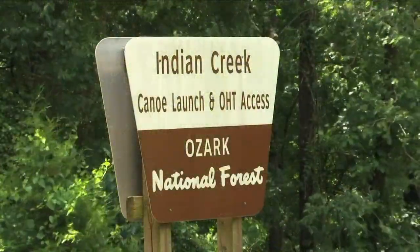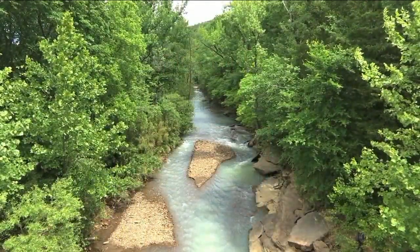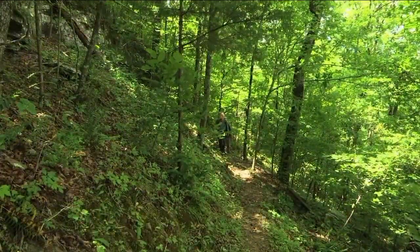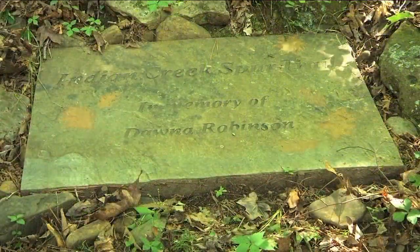Access to the Marinoni Scenic Area is across from the Indian Creek Canoe Launch on the Mulberry River along Highway 215. The spur trail going into the area is named in memory of trail maintainer and volunteer Donna Robinson.